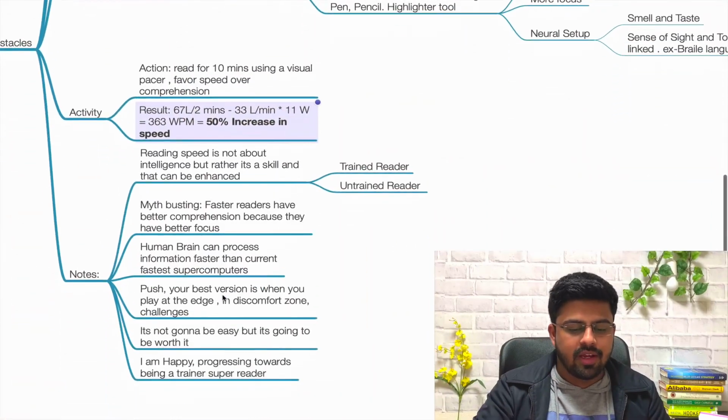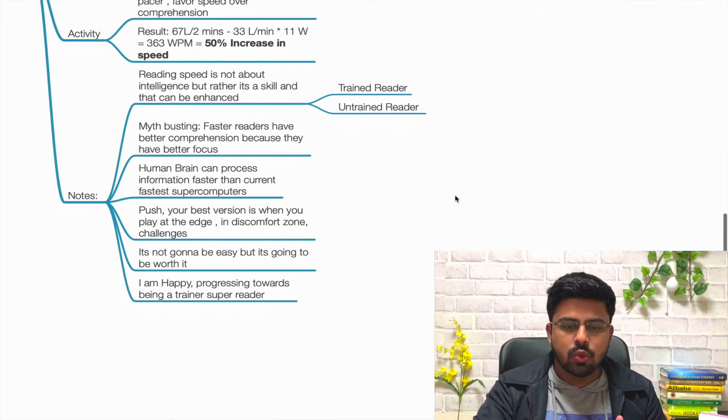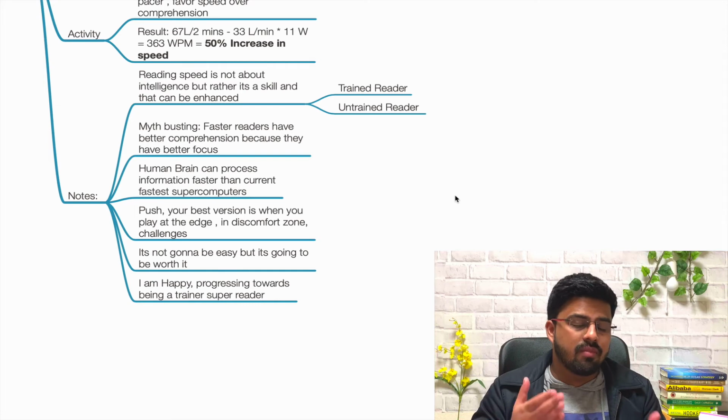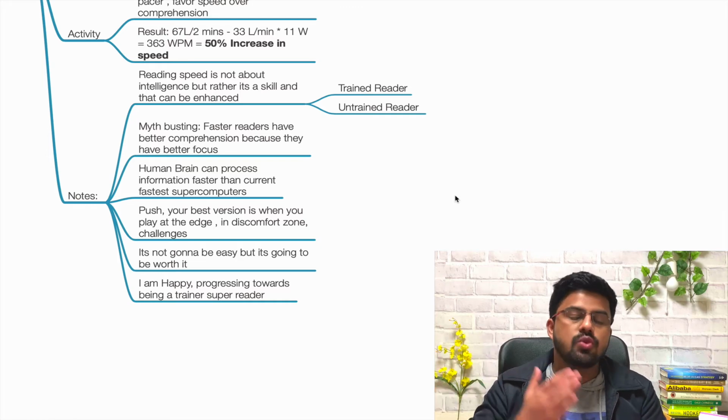So in the end, I want to give you a few notes. Reading speed is not about intelligence. So if you are feeling that you are a slow reader, that you are not able to read faster because you are not smart enough, you are not intelligent enough, my friends, leave that. It's not that. If you are a slow reader, it's because you have not been trained to be a fast reader. You have not been trained with the techniques to read faster.